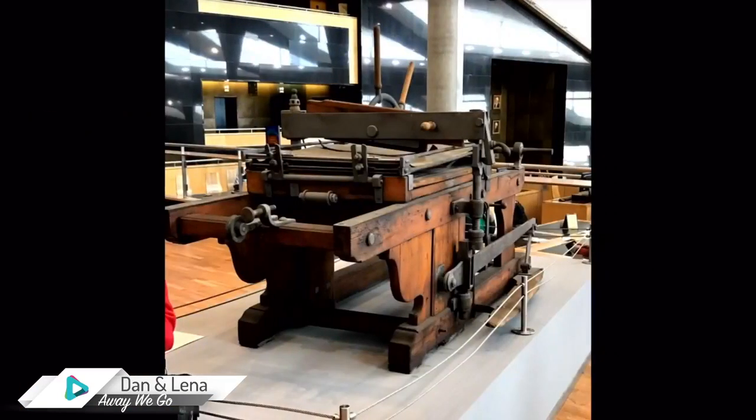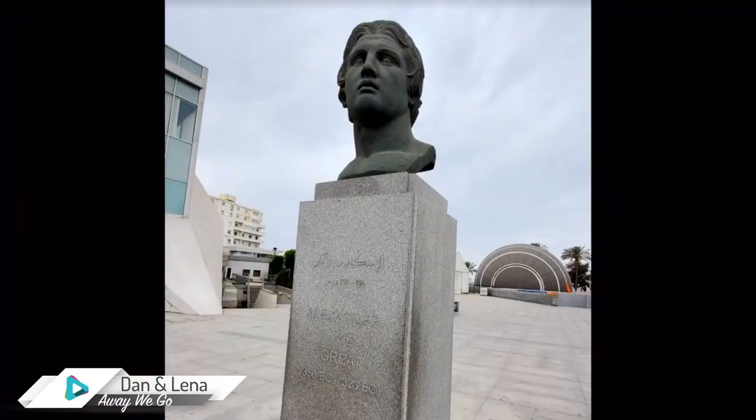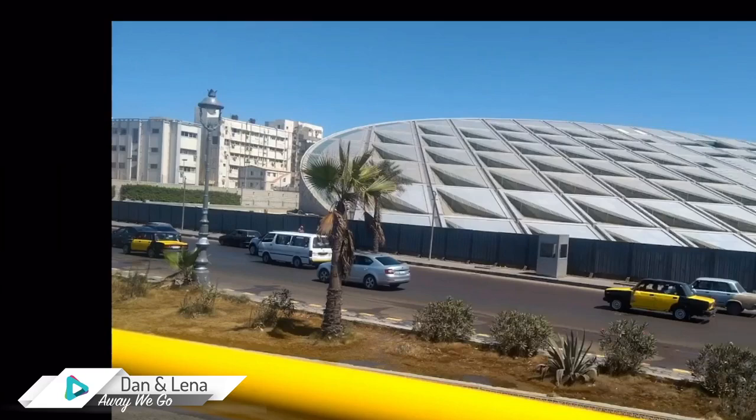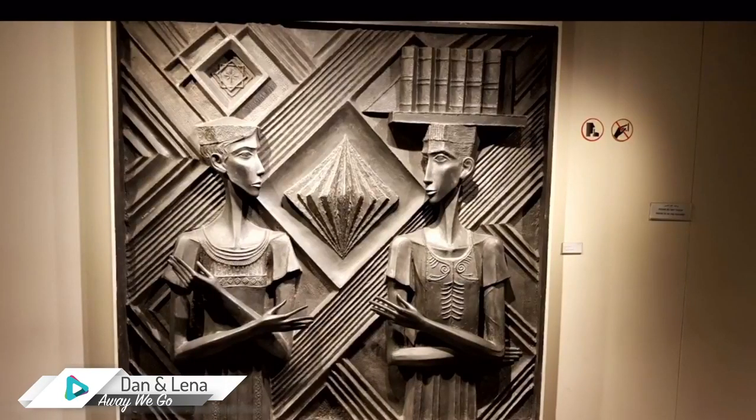Looking at this library, and the great Alexander the Great. So this is the outside. I love the design and all the modern aspects that they brought into it. See, I love that feature wall.